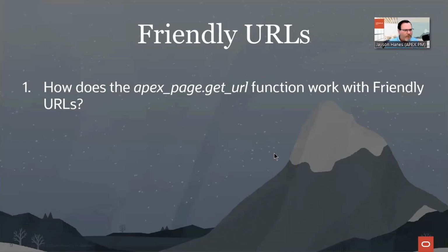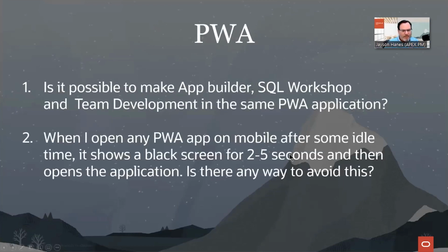It's great. I love friendly URLs. We now have PWA with Vincent. 2 questions. Over to you.